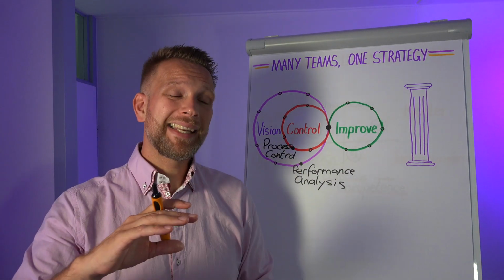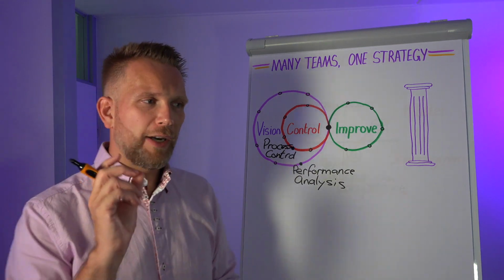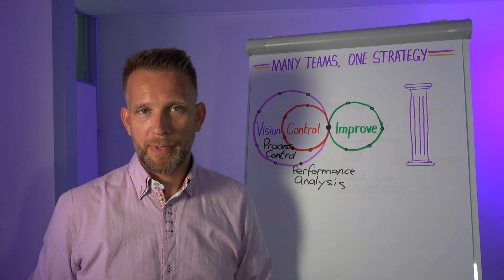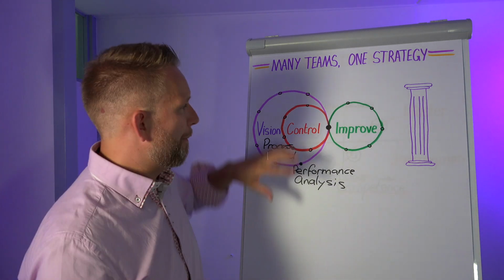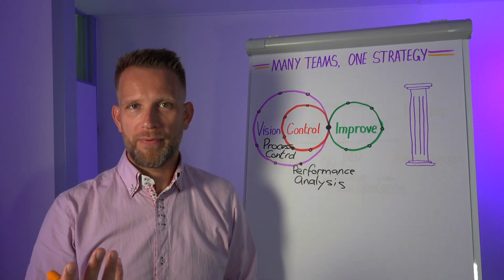So a maintenance pillar is not making different things. So they are making a different implementation, but not a different goal from a quality pillar, from an autonomous management or maintenance pillar, from focused improvement. These pillars all need to work together and build this one system for operations to work with.